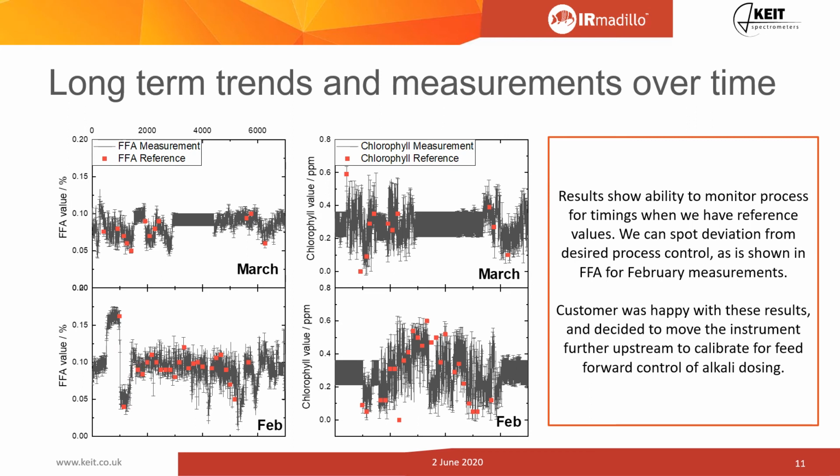With an online install, that would have taken 2 minutes, because you'd notice every single time, and as soon as that spike started to go up and the FFA concentration went up, you can feed forward the correct dosing algorithm to make sure that the chemical concentrations stay where they need to.